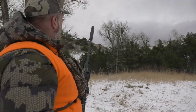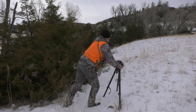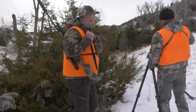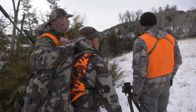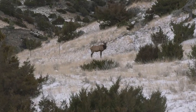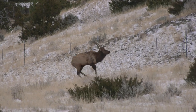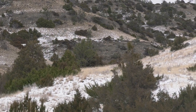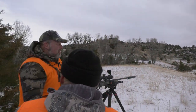Came around the corner. There's a 6x6 bull. There he is right there. I'm on him, Steve. Done. Nice shooting.